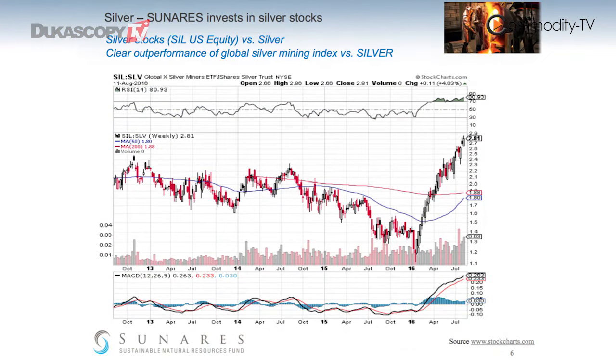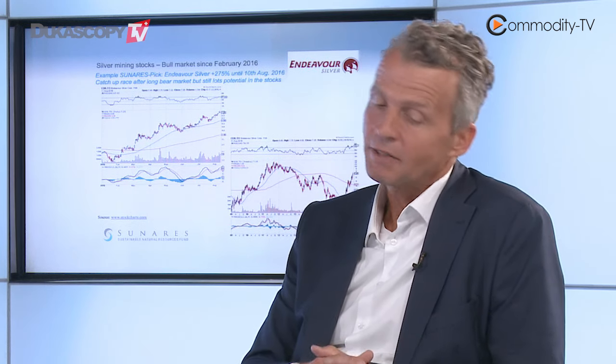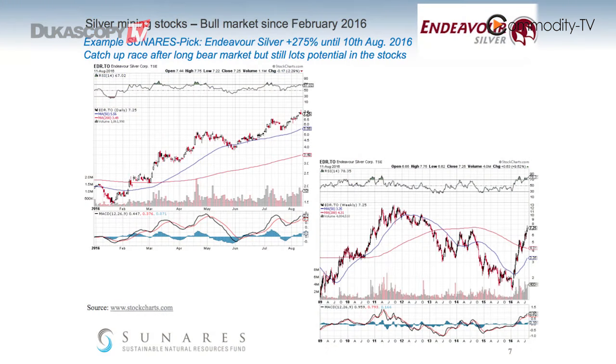So there are not many pure silver plays, but one of the silver stocks we like actually is Endeavour Silver, and I think we met Bradford Cook in St. Gallen. He came to visit our office, and he makes, I think, a really good job. They are producing quite expensive. That must be stated. But when the silver price keeps on going, costs went down significantly now. Costs went down, and that's a nice leverage.